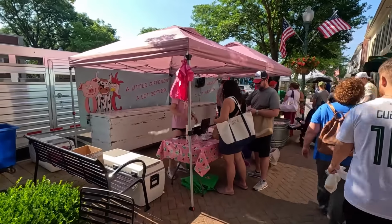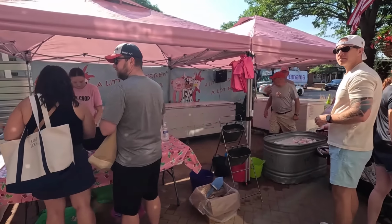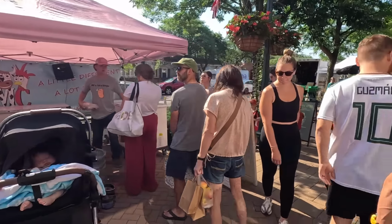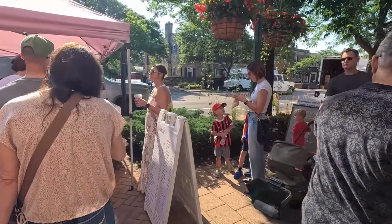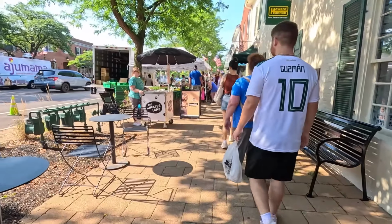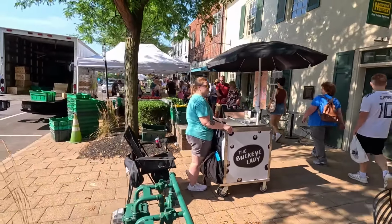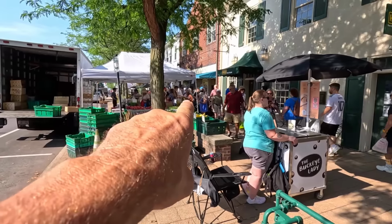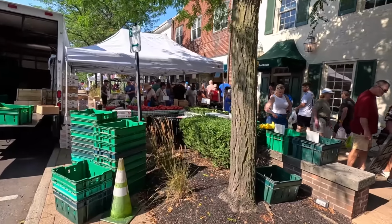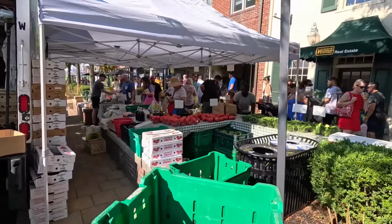And our neighbors here, Oink Moo Cluck. I don't see any of the owners here today, but I've known them for over a decade. They've been setting up here for a long time, right next to us. You can see how it kind of gets congested going by our corn stand over here. A little bit of a bottleneck. There's not really a way around it with the space that we have.